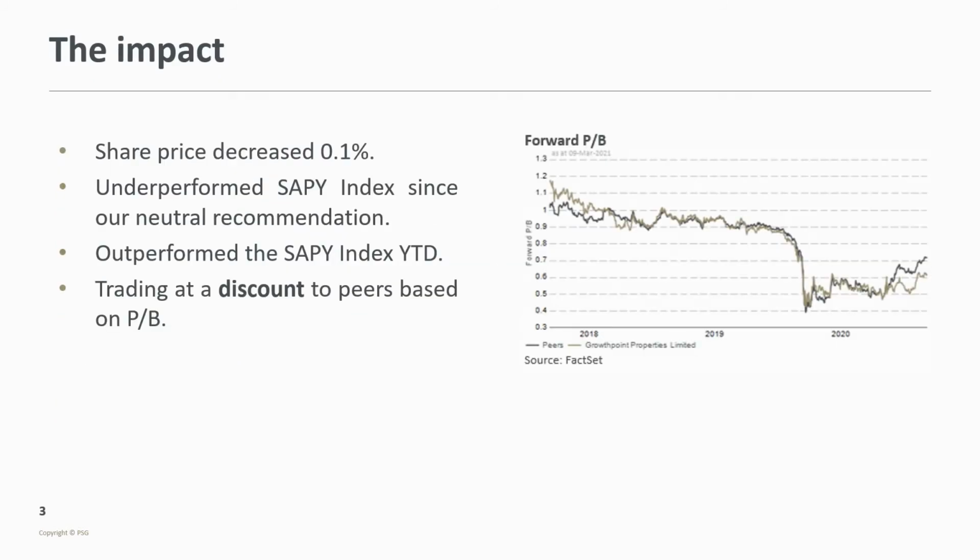The market reacted neutrally to the release of the results. The share price decreased 0.1%, closing at 14 rand and 8 cents per share on the day. Since our neutral recommendation in September 2020, the share price has underperformed the benchmark with a return of 12.7%, while the benchmark, the SAPI index, returned 28.9% over the same period.